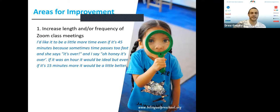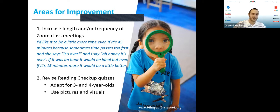And I think this shows an area for growth, but also shows a sign of success, where this is one of the major concerns we had, that children would be engaged and focused and comfortable participating in a Zoom class. And this shows that they're asking for more. They liked it so much, they're asking for more. So that's one way we can improve, is having another Zoom class in the week. And there are also revisions that we can make to the reading checkup quizzes to make them more appropriate for 3- and 4-year-olds. And several parents suggested adding pictures or visuals to make them more engaging and young child friendly.